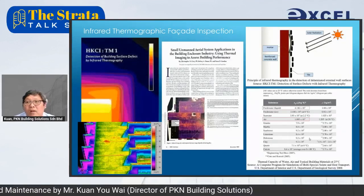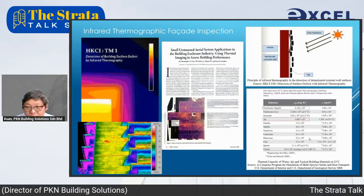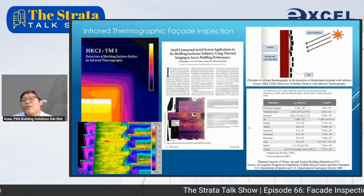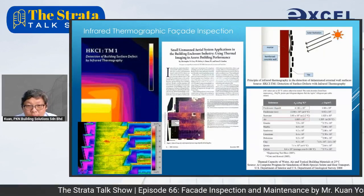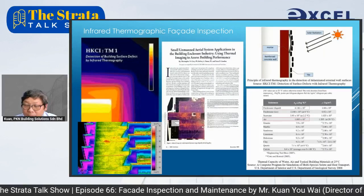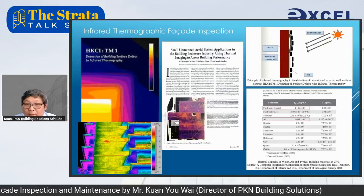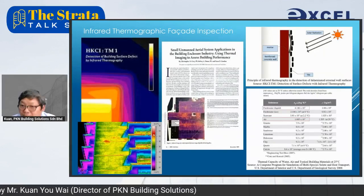At different hours, the tendency is that this color will change, subject to the amount of solar energy received. So as a result, we can use an infrared drone to inspect a facade very economically and easily, and to identify the abnormal location for close range inspection later on.